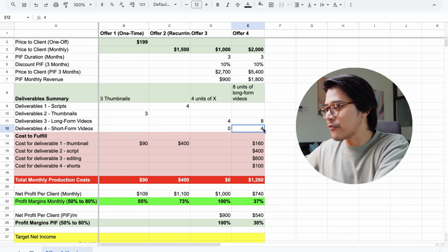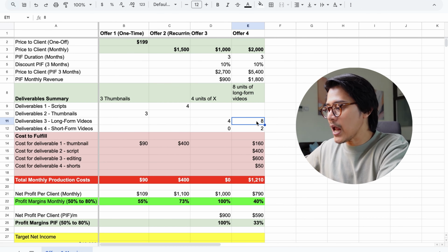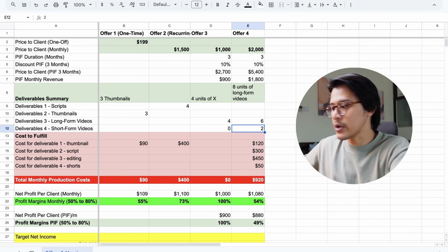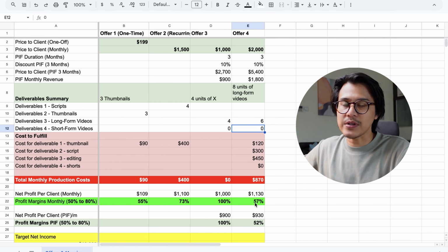Maybe I don't need 4. Maybe I can just give them 2 and that increases it a little bit. Or maybe I don't need 8. Maybe for 6,000, I only want to do 6. Now it's 54. Okay, so that's above the minimum 50. All right, so now we're getting somewhere. Or maybe we can do 0 here and then 6 here. How does that sound? That sounds pretty good.